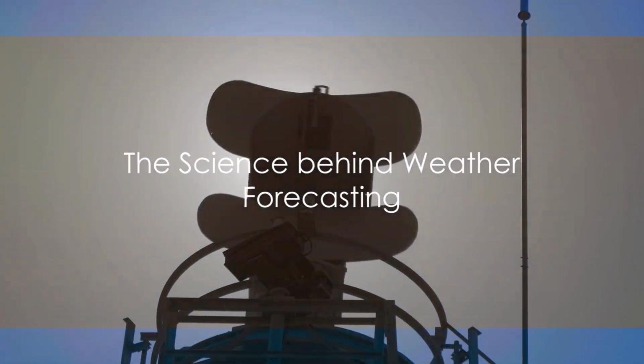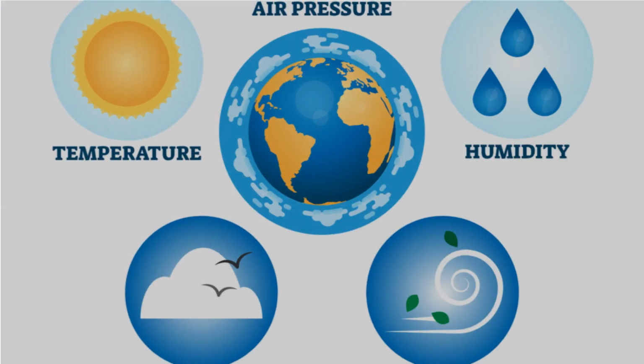At its core, weather prediction is a scientific process. A harmonious blend of knowledge and technology. It's an intricate dance of physics, atmospheric dynamics, and computational power. To start, let's unravel the role of physics in weather prediction.